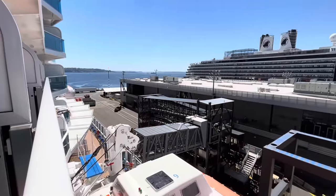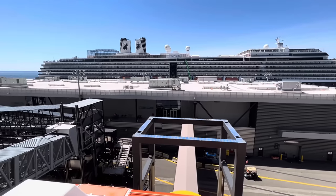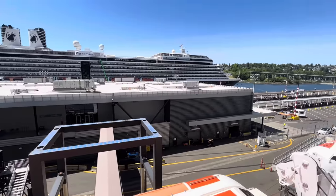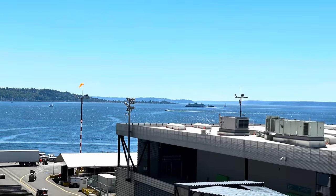Lucky for us, we're enjoying a super beautiful day in Seattle. Sunny ocean and beautiful view. And you can see other cruises and ships and yachts in the ocean far away.